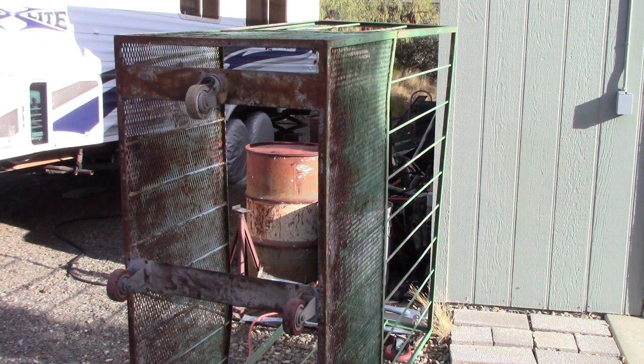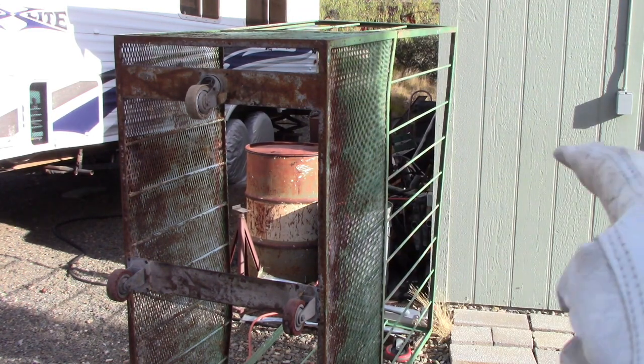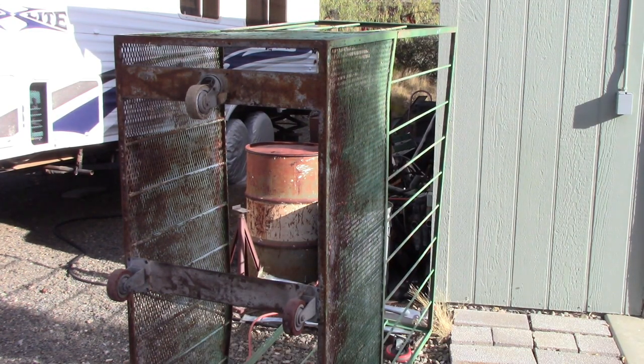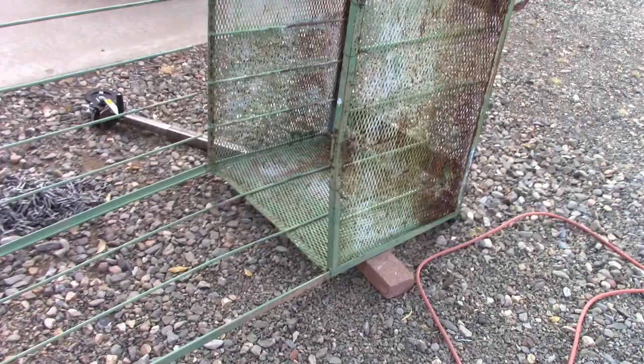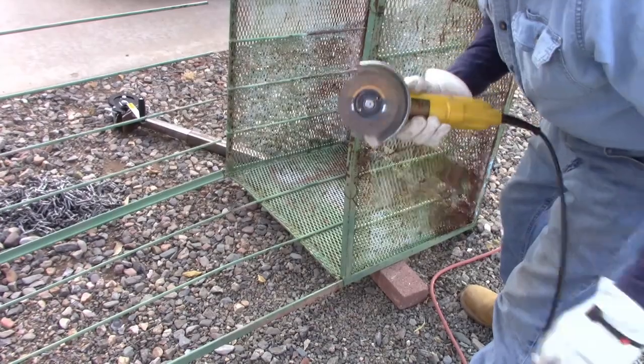Alright, that's probably enough of that for right now, huh? So what I'm trying to do is I'll cut this whole end off here, cut that end off, flop this back, then I can cut this part here apart. Alright, be back. If I don't pinch the cutoff wheel, I'll be good.